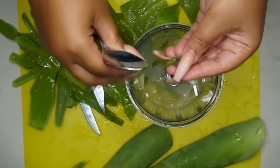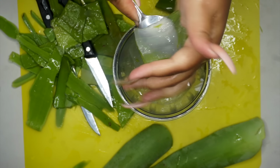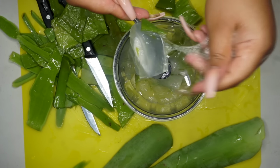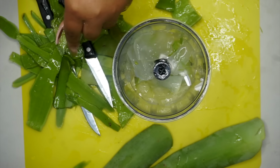Even though it is the easiest, I won't say it's easy by any stretch of the imagination. I found removing this aloe from the plant to be really difficult, to the point where next time I just want to try rubbing the plant directly on my scalp because this was not fun for me. This actually took a long time.